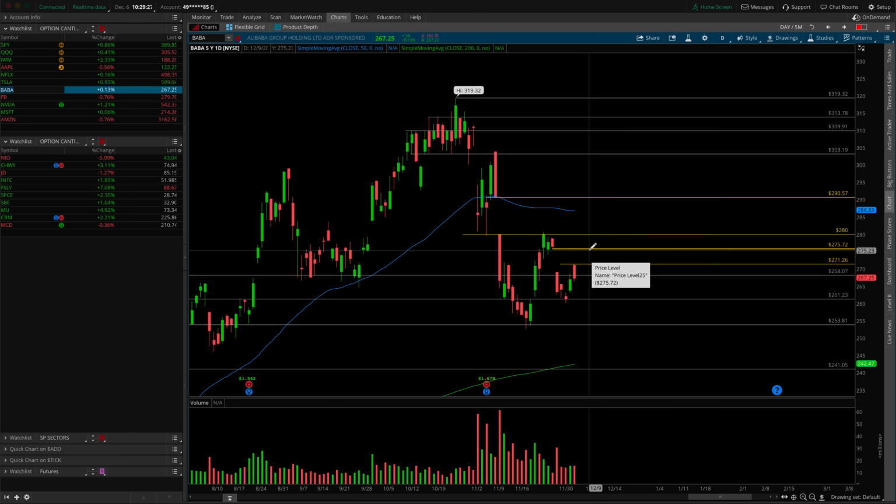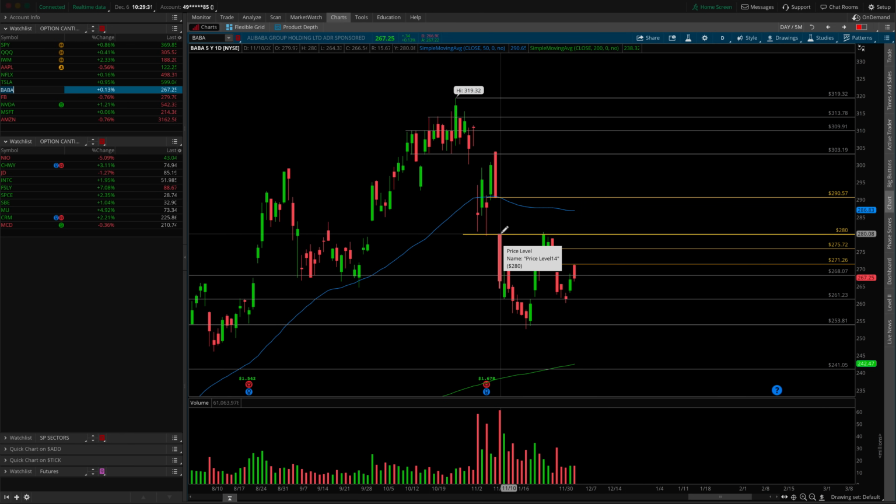We have 275 as the gap fill. Above that, resistance at the bottom of our next gap, 280, which fills up here to 290.57. But again, be cautious of that 50 SMA, and that is asking a lot for BABA over the course of a week, right? That's a pretty significant range.